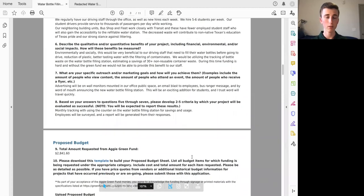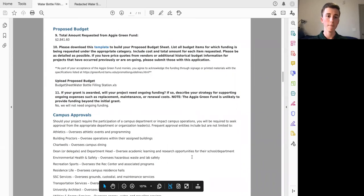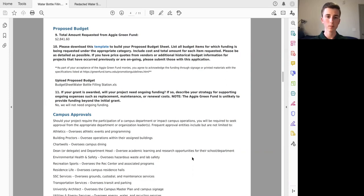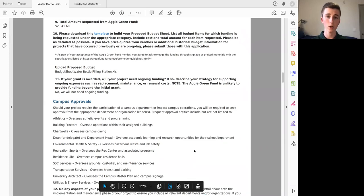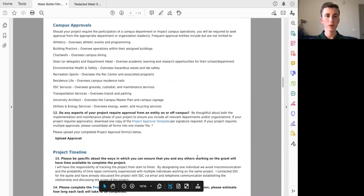And then, of course, we have the budget. So we like to see how much it costs, so that way we know how much to fund you. And so you'd list that here. That's what it'd look like. We also ask other questions like if your project would need ongoing funding, because that's a little bit trickier to do. We might not provide ongoing funding, so that's just something to keep in mind. It's more of a one-time approval process. Although you can ask for adjustments, that is a process that we allow.